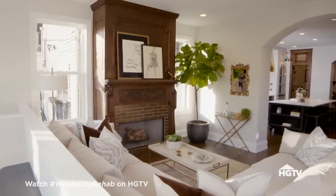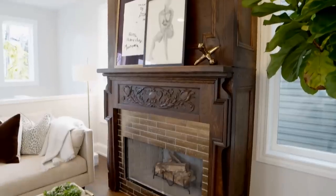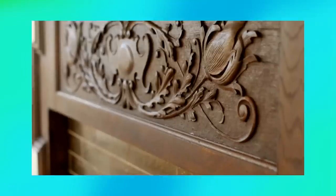To be able to have another fireplace, just look at this detail. All of the original carvings that are on this piece. Oh, wow.